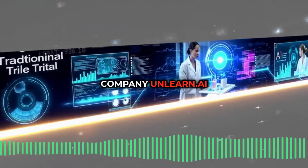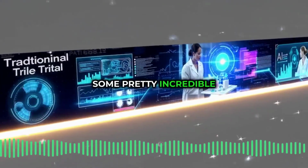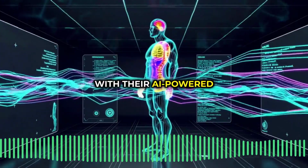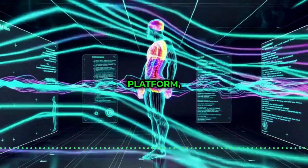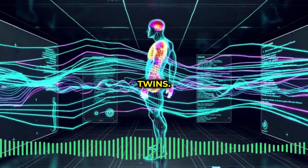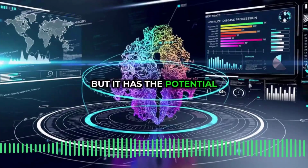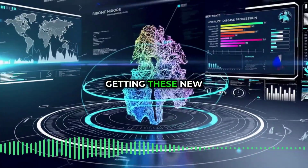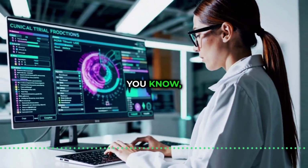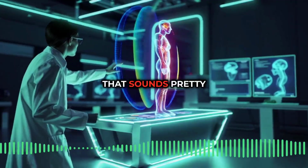That's where this company, Unlearn.ai, comes in. They're a health tech company, and they're doing some pretty incredible things, really shaking up the world of clinical trials with their AI-powered platform. And it's all because of this really cool concept of digital twins. It might sound a little sci-fi at first, but it has the potential to really speed up the process of getting these new treatments to the people who need them. So instead of all this paperwork taking forever, we could actually be streamlining trials with the help of AI. I mean, that sounds pretty awesome.